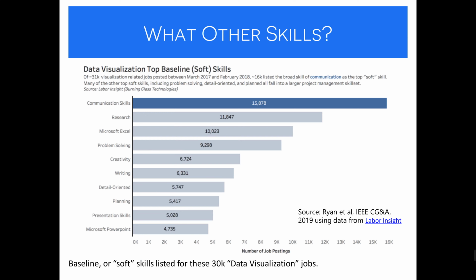When you look at the other skills that are also listed in these jobs that ask for visualization expertise, 15,000 of these 30,000 jobs have communication skills listed, that you need to have good communication skills. 11,000 of them, one third, list research, Microsoft Excel expertise, problem solving, creativity, writing, being detail oriented, being able to plan things, and presentation skills. But what's really striking is communication skills. Half of those jobs require good communication skills.